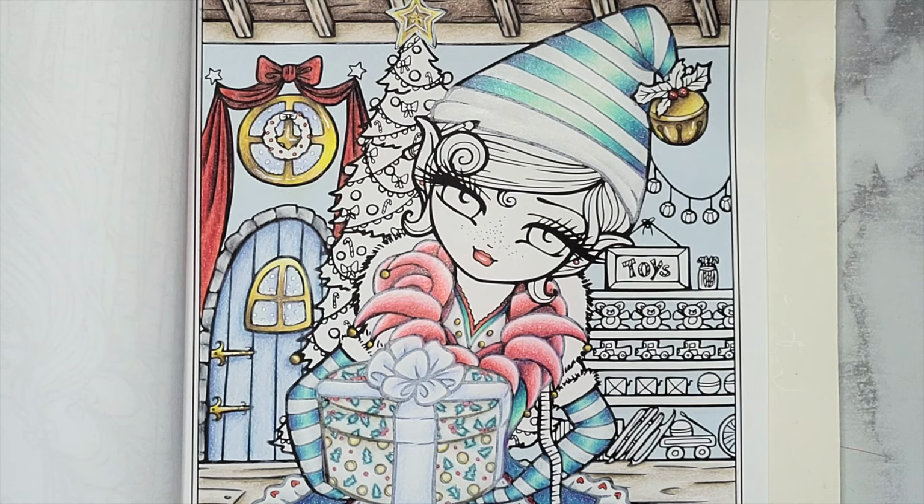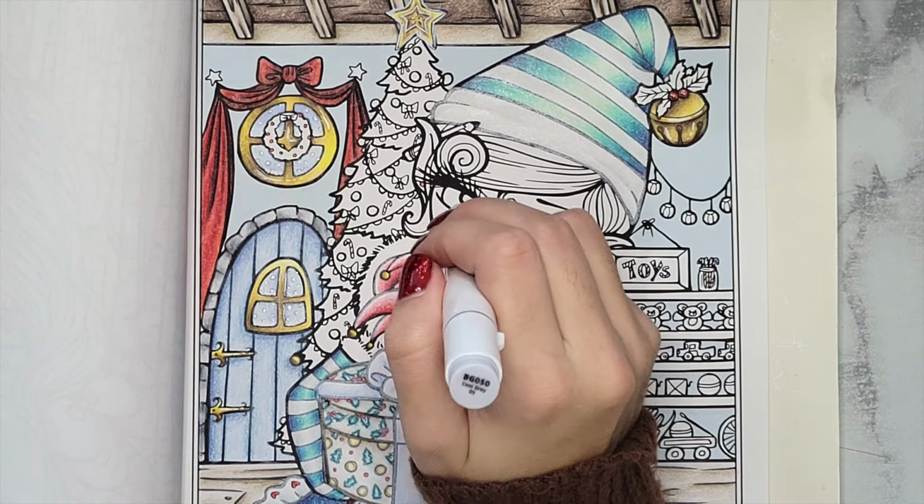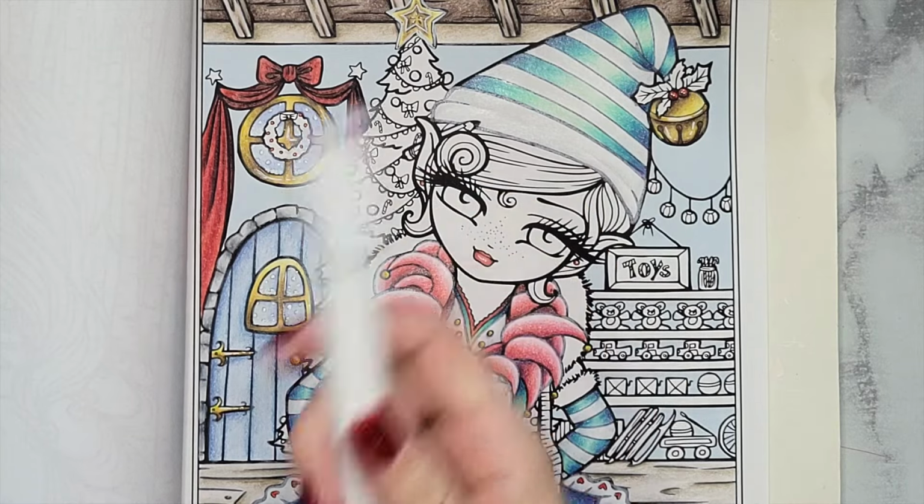So let's see, I think I'm going to grab, I don't want to go too dark, but I definitely want it darker. And I do still want to stick to a blue gray. So okay, I'm going to grab BG050 Cool Gray 5.